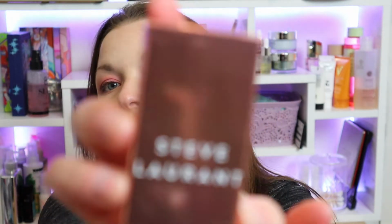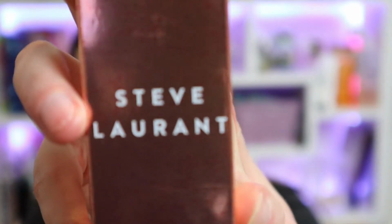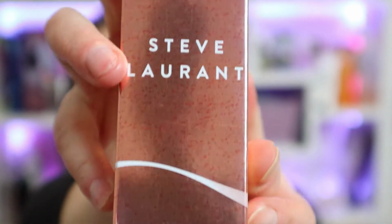So it does say it's sort of a subtle thing, but it's only really subtle if it's the right shade for you, and I'm really not convinced that that is. As I said, we'll see how it goes, but yeah, it's just a little unfortunate I didn't get the shade that I wanted. Next we have a tweezer duo from Steve Laurent.